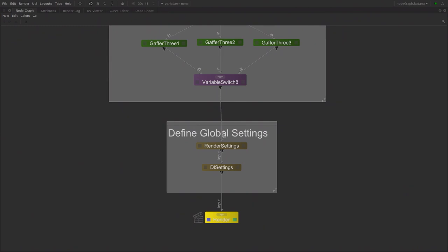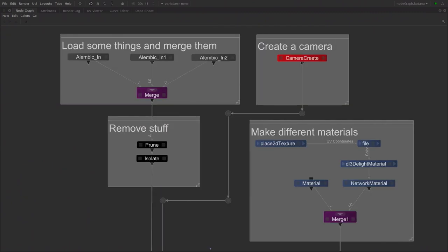Okay, so it may seem like a lot of things, but when you break it down to each individual part, if you just work on learning those parts, you can start plugging it all together, and next thing you know, you're making nice renders.